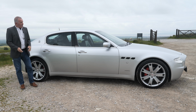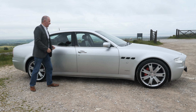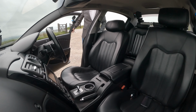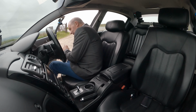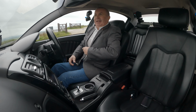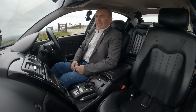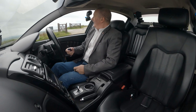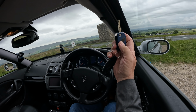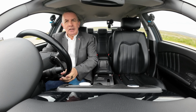Okay, well, here's the bit I've been looking forward to anyway. I'll just take you for a ride in it. Okay, here we go. Now, I've put a microphone on the exhaust, so hopefully it will catch it. We'll see. That's the key there. Proper ignition key.